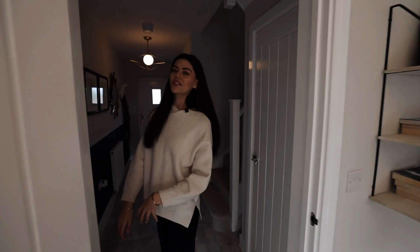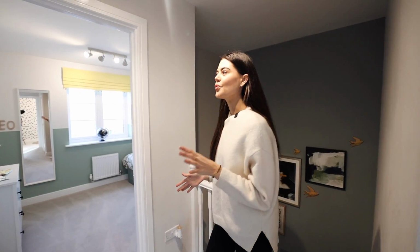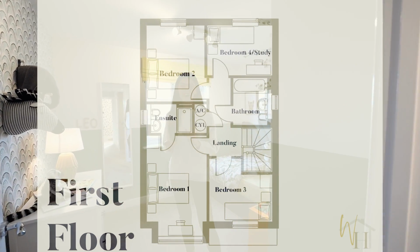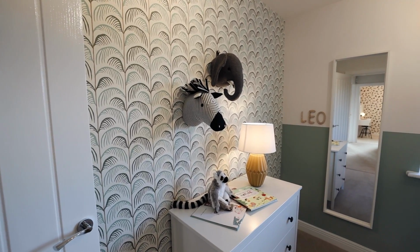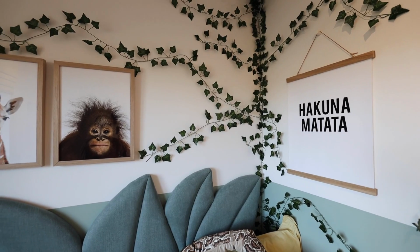I walked upstairs and I was like, wow, I was not expecting this. There's always the fear that when you have a really, really good downstairs in a house, the upstairs will let it down, and this doesn't. So welcome to one of the bedrooms. Now, all of the bedrooms in this house are double bedrooms. Like I said downstairs, it goes without saying, they've been dressed really nicely.